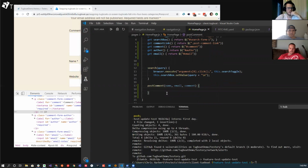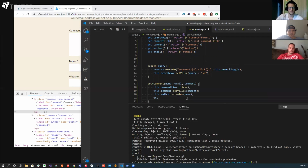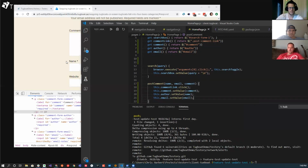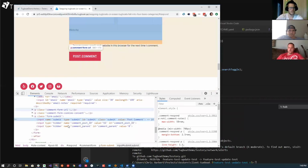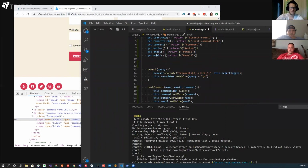And so now whenever somebody calls post comment, the first thing we want to do is the comment link. We're going to click that. And then we're going to set the comment equal to comment. Oops. This should be set value. Then we're going to set the author to name. And we're going to set the email to email. So now we've got an input button with an ID of submit. So let's go ahead and add our submit. And we need to click that.